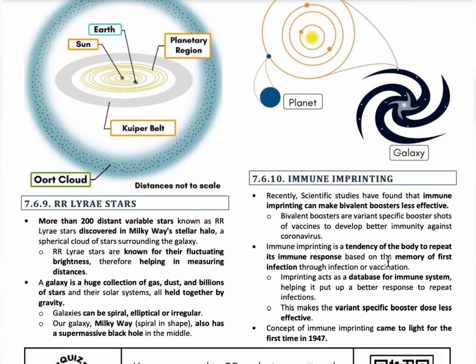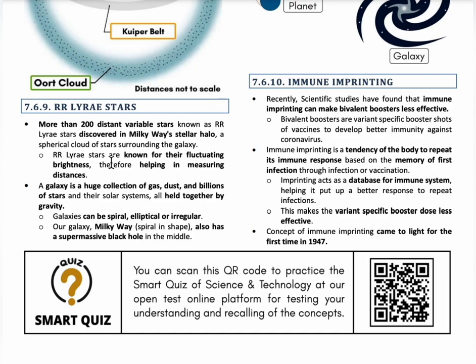The next topic is RR Lyrae stars. So RR Lyrae stars are known for their fluctuating brightness and are helpful in measuring distances. In a spherical cloud surrounding the galaxy called the Milky Way stellar halo, more than 200 RR Lyrae stars were discovered.